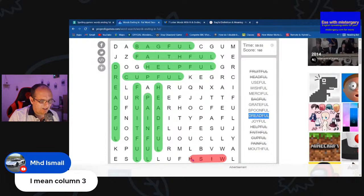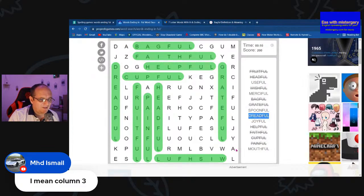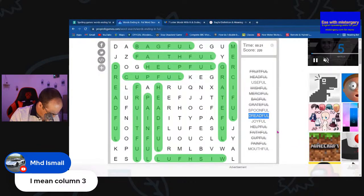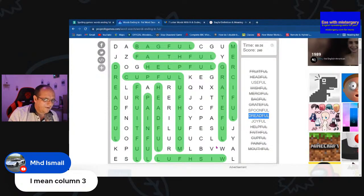Look at this, backwards. Wishful. All right, Mr. Gary said, yes, I can see more now. Grateful. I think some of you have said, oh, we're very grateful for this stream. You know, it's very useful. Merciful. Yeah, merciful. So, mouthful is the second to last row in column 7. 1, 2, 3, 4, 5, 6, 7. Mouthful, and that's going upwards. Well done, Mohammed Ismail. Good job.